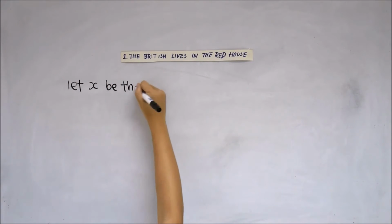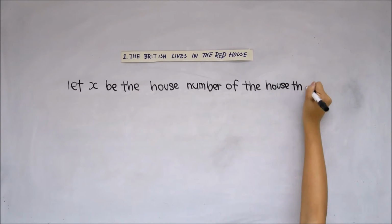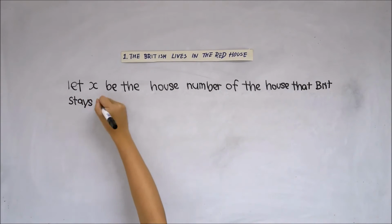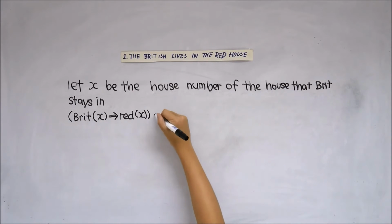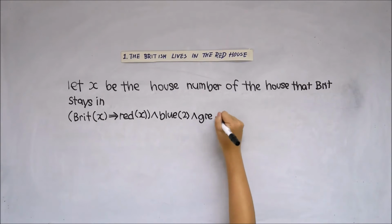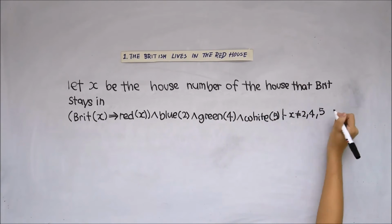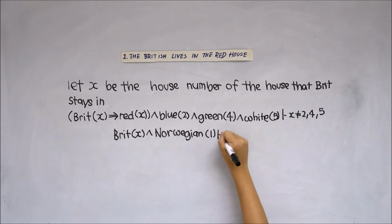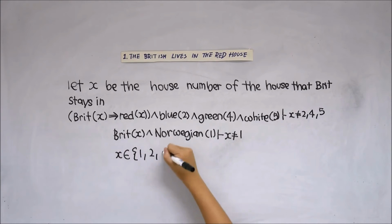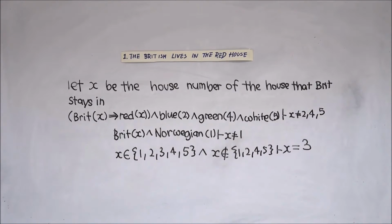Next, we look at clue 1. We are given that the Brit lives in the red house. Let X be the number of the house that the Brit stays in. Then house X is red. We know that the second house is blue, the fourth house is green, and the fifth house is white. So X cannot be 2, 4, or 5. Since the Norwegian lives in the first house, X cannot be 1. By elimination, X must be 3.